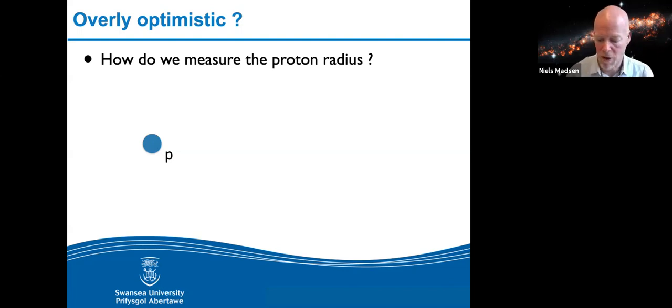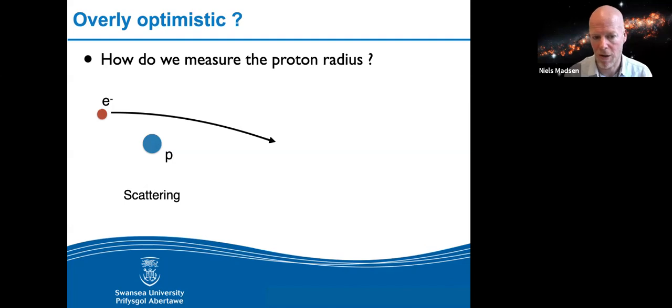Well, what would you do if you had a proton and you wanted to know how big it is? One way you can do this is to shoot a lot of electrons at it and see how they scatter, and then you can reconstruct from this pattern how large the proton is, and that gives you some precision. That has been done for many years. Electron scattering is an old technique. Already Rutherford was shooting alpha particles at nuclei and could say something about the size. But you can also use spectroscopy.